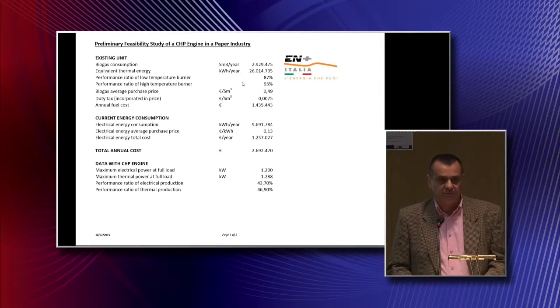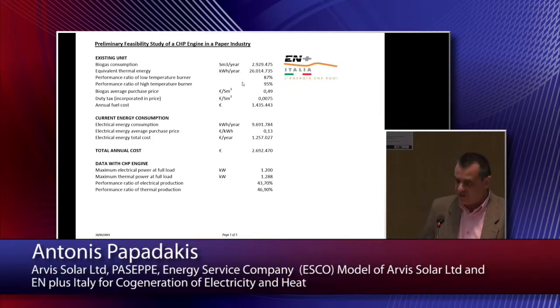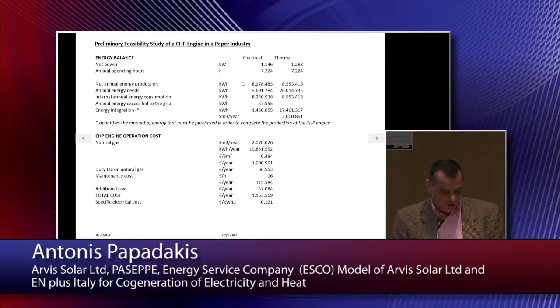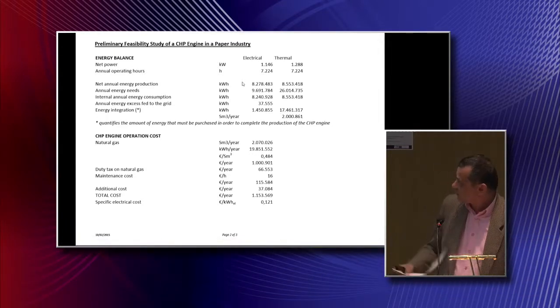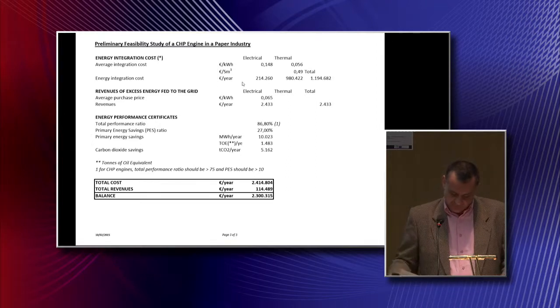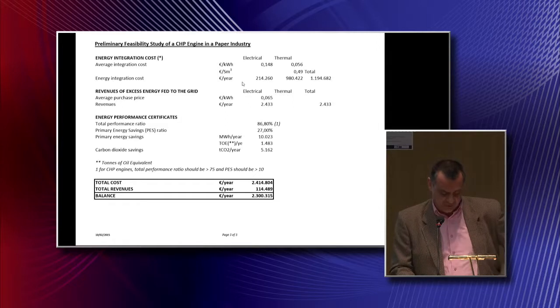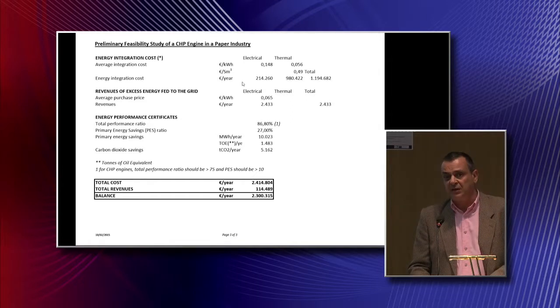the total annual cost of the current situation is about 2,700,000 euros. This includes natural gas and electricity. So if we install a CHP unit with the financing of Edison, these are the figures of the cost, the maintaining cost and the operational cost, and the result would be 2,300,000 euros. So we have a reduction of energy cost of about 400,000 euros per year. Thus, the payment period is approximately 4.5 years.